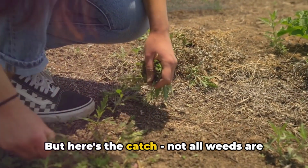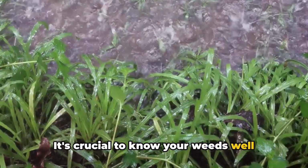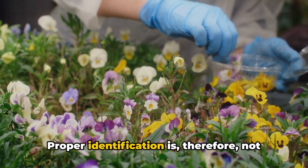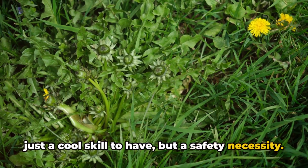But here's the catch. Not all weeds are created equal. It's crucial to know your weeds well before you sauté them up for dinner. Some are delightfully edible, while others can be downright dangerous. Proper identification is, therefore, not just a cool skill to have, but a safety necessity.